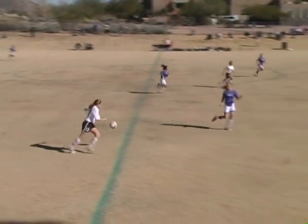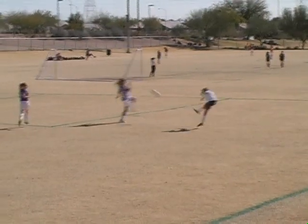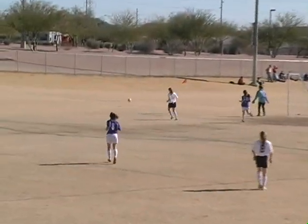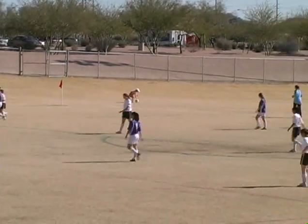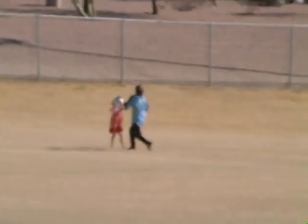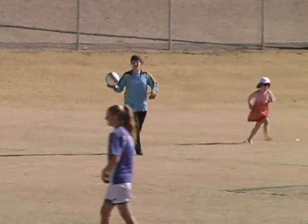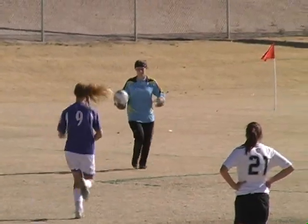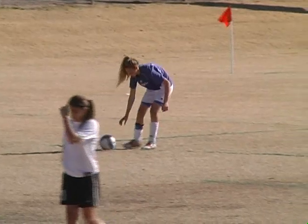Texans defense running that down. You see Lindsey Williams there in the keeper's box. Defense gets back. Number 21 here on the near side for Dallas going to take a shot on goal. It's going to be just wide. See Cade Lindley. Madeline Clarfield, keeper, and number 9 for the Eagles, Heather Davis, will take the goal kick.